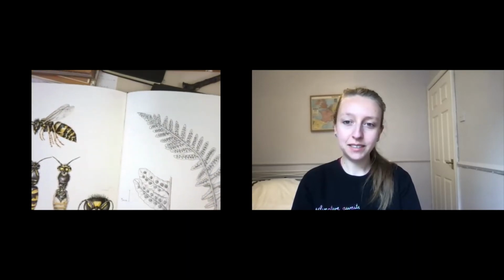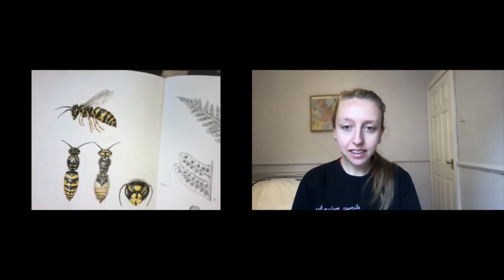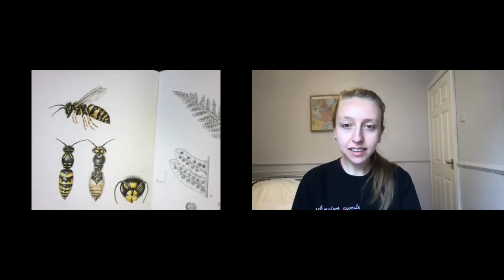Trying to do more work on insects. I found, recently, at the end of the summer, no, early autumn, so I've got a date on everything, a wasp nest in my bedroom, and the wasps had emerged quite late, and I was able to find a male wasp in good condition.